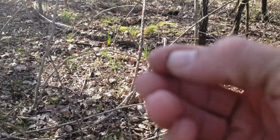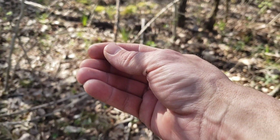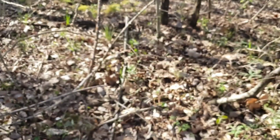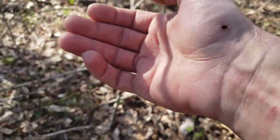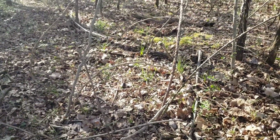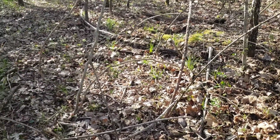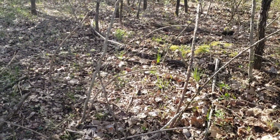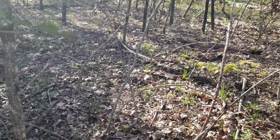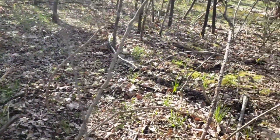Look at this. Ticks are bad this year. That didn't even work. But alright, I'm going to get this tick taken care of, and we're going to move on and see if we can find a few more. I'll take you guys back to the one I left here when we head out, and I'll make sure to get some video of it too. But alright, I'll let you know when I find some more.